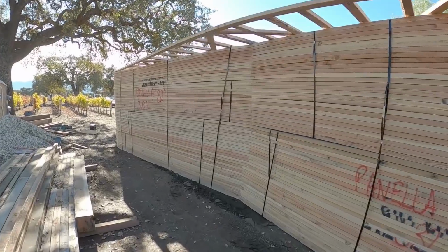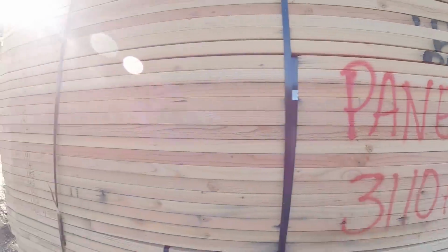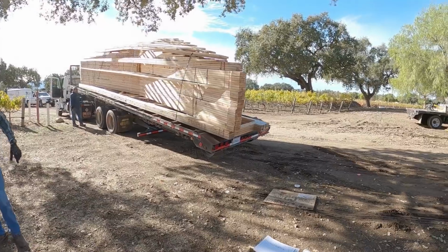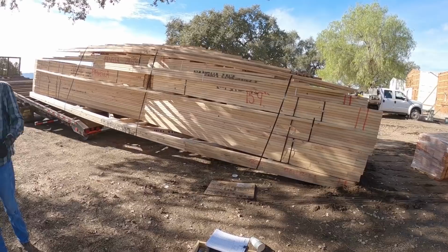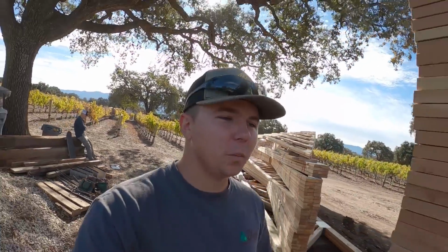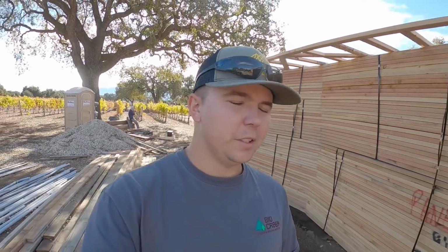I think they're big enough. There's quite a few of them. If you guys have been following me for a very long time, you guys watched trusses fly in on multiple projects. You've watched trusses fly in on season 1, season 2. Season 3 was hand cut, so that's a little different. This takes the cake by a mile.